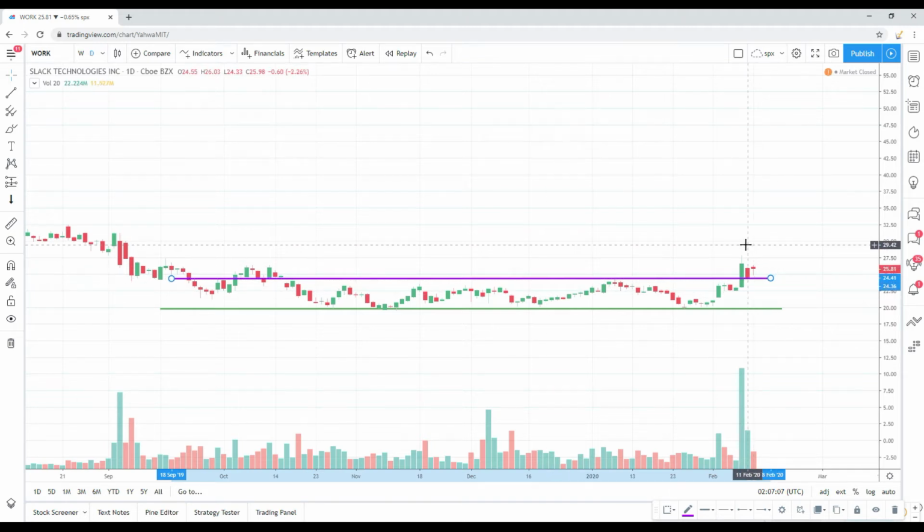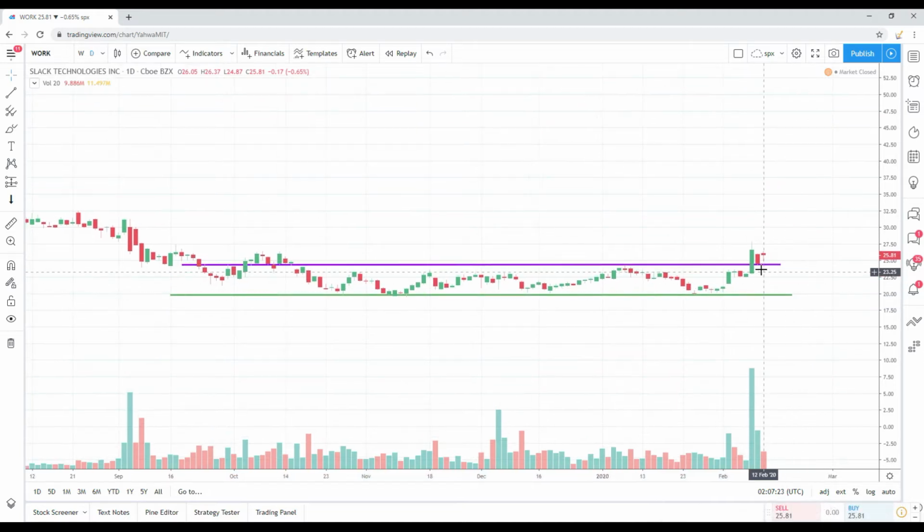You can look at the day before. We went as low as 24.33. We bounced. Today we went as low as 24.87, and then we bounced, right? Essentially that should be signaling to you that 24, for now anyway, is a sweet spot for traders, all right? Just wanted to illustrate that with WORK. As long as it can remain above this once resistance, now support line, I am relatively bullish. What else?